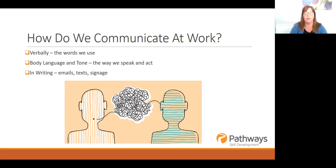And then we communicate in writing as well. Any type of writing, could be an email, a text, could be signage, could be handwritten, could be typed, could be on a screen, could be on a page.